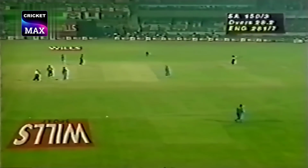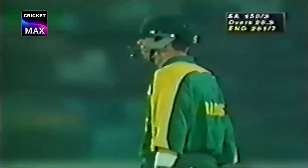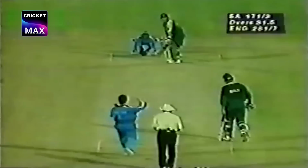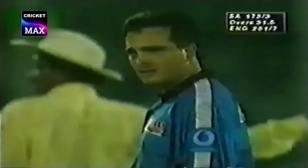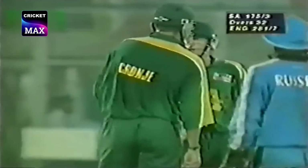The 150. So we might just keep an eye on Jonty Rhodes' feet. He's extremely quick. He's gone for that one. And the boundary. Last ball of the over. The over is spoiled. South Africa 175 for 3. That's a good delivery.